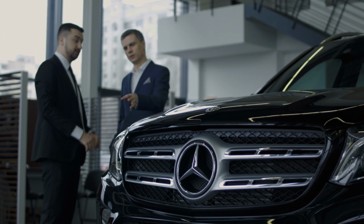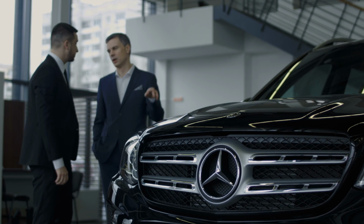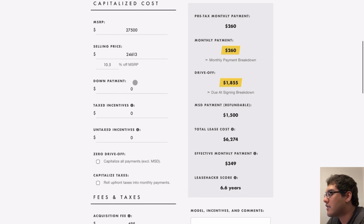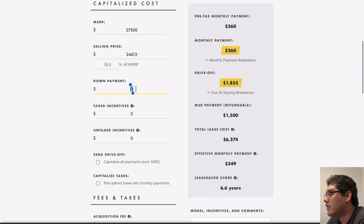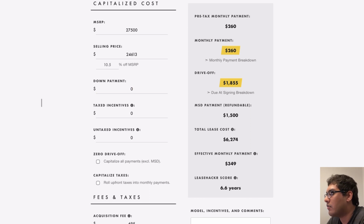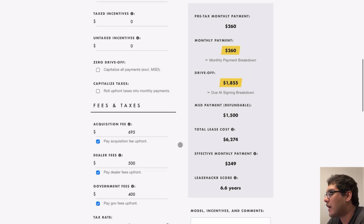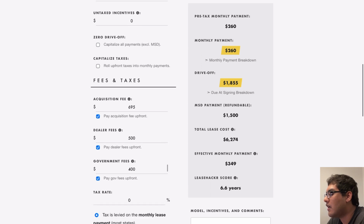This is why I would constantly preach leasing when I did my car reviews on the channel. So as we go down, you have things like the down payment. I would suggest you put zero money down on a lease. It makes no sense to put money down on a lease. What we have here as a drive-off is the acquisition fees, the dealer fees, taxes, fees. And you have to pay that, but you don't necessarily have to pay it up front.